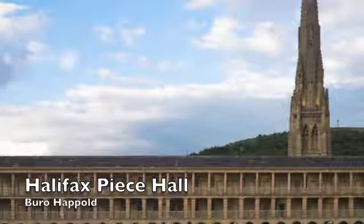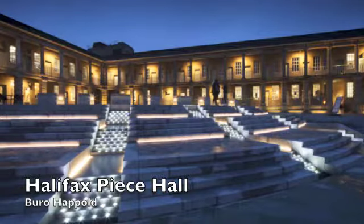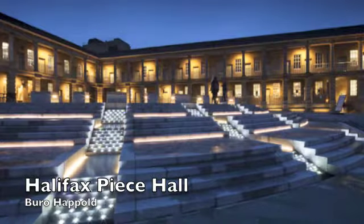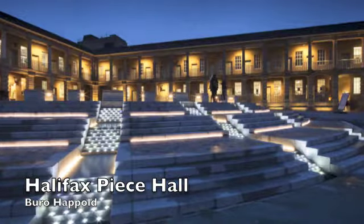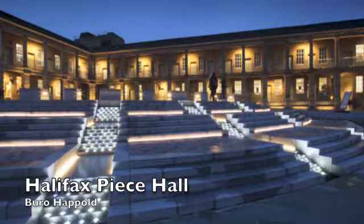Featuring bars, restaurants, cafes and shops, a gallery and new history education and visitor centres, Bureau Happold's commission also included the redesign of the Peace Hall's 6,100 square metre open-air piazza to host cultural events for as many as 7,000 people at a time.